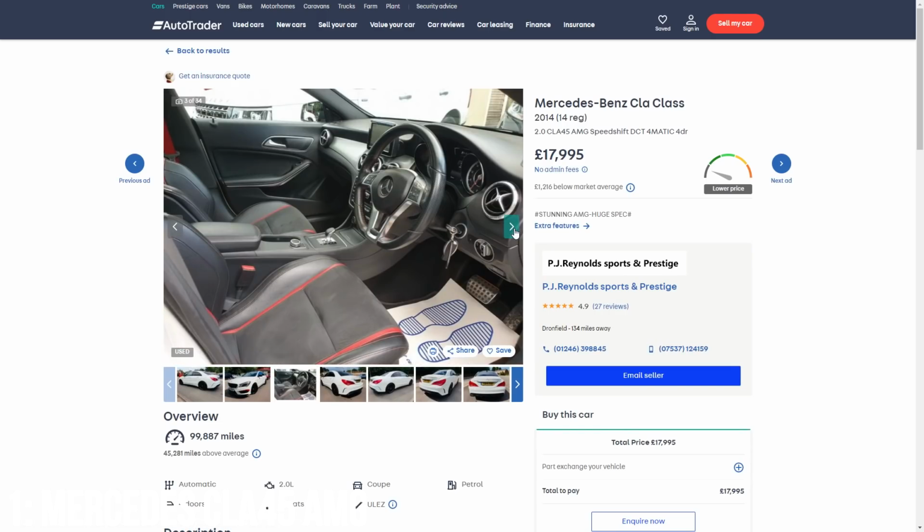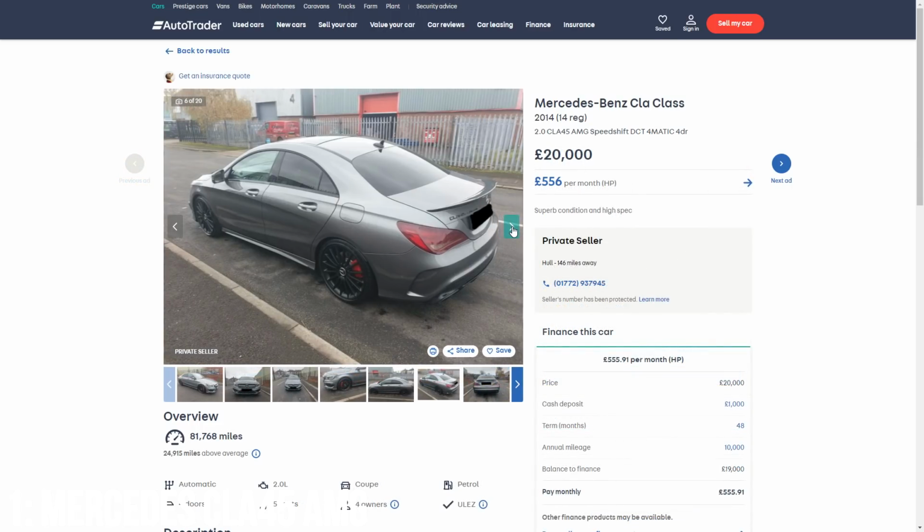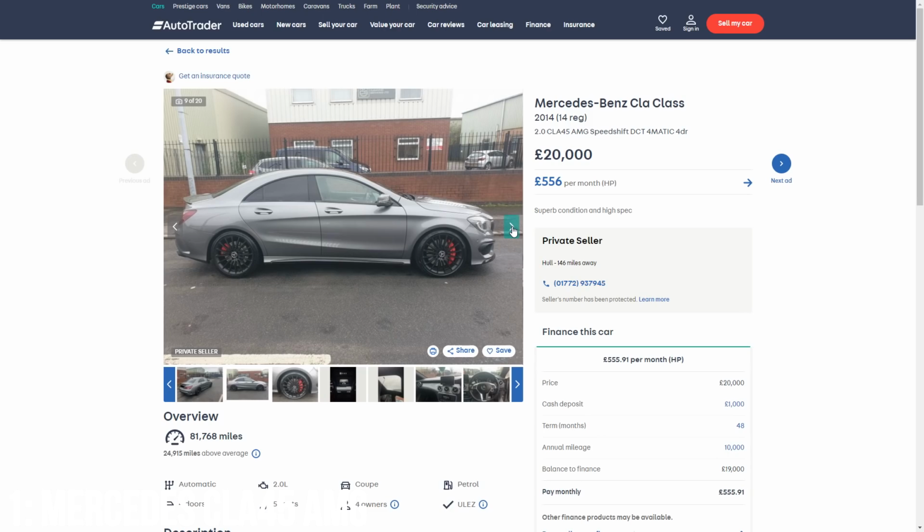£18,000 is the minimum you'll find these listed for, and 20 grand will get you a 2014 model with around 50 to 70,000 miles on the clock, depending on spec and condition.